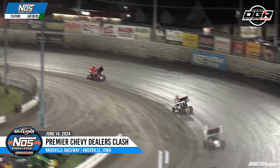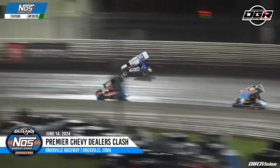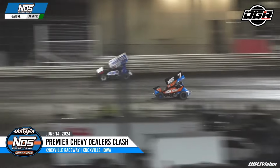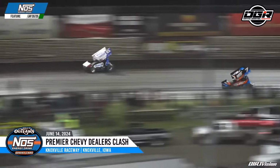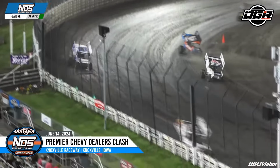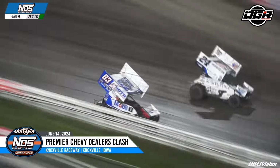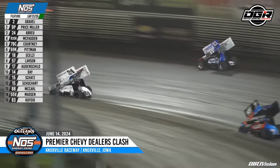Gravel to the low side entering turn 1. All but James McFadden follow there. J-Mac to the top of the racetrack now, around the outside of Tyler Courtney. James McFadden now into the 4th spot in the 83 senior. He's not done yet either, Johnny. He's closing in on Rico in turn number 4 now. Here comes J-Mac to the outside of Rico Abreu for the 3rd spot. Abreu on the bottom, James McFadden up on the cushion.